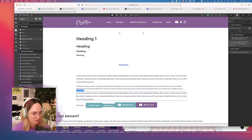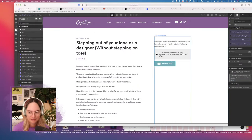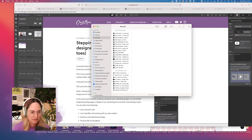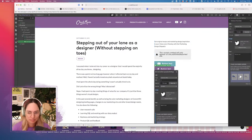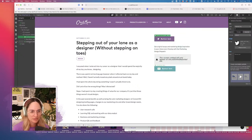Let's try this now on our blog post page. Can I like swap? No. Nice. Maybe something like that. You save. I feel like it hates me changing text on symbols.